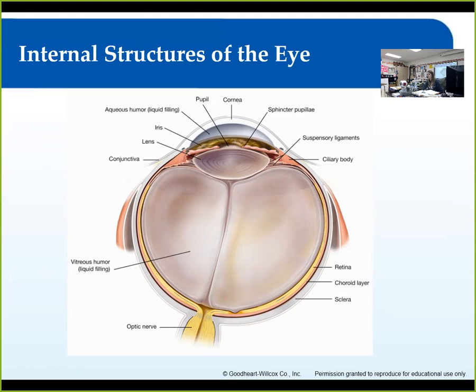So our eyes are filled with juice. It's more like jelly gel. Like shaving cream? Maybe. I would think more like hair gel, that consistency. Jelly is sticky. Anyway, I'm just trying to give you an idea of that consistency. But you'll see it, so you don't even have to worry about what it's going to look like. So that's the vitreous humor.